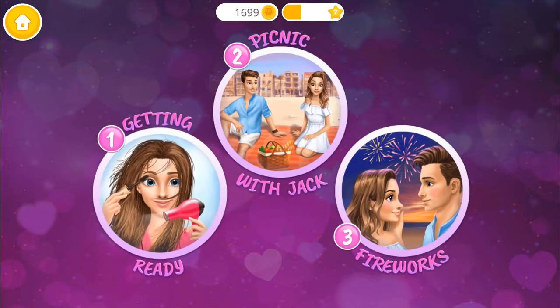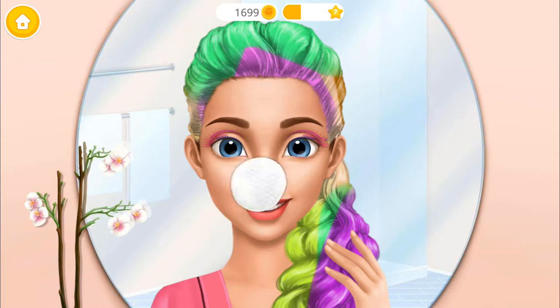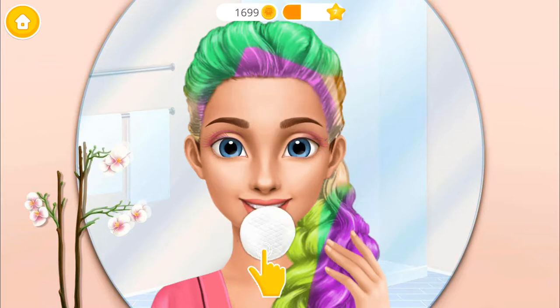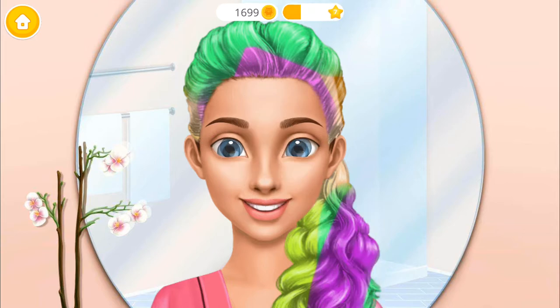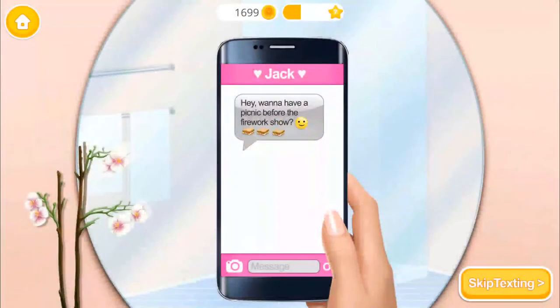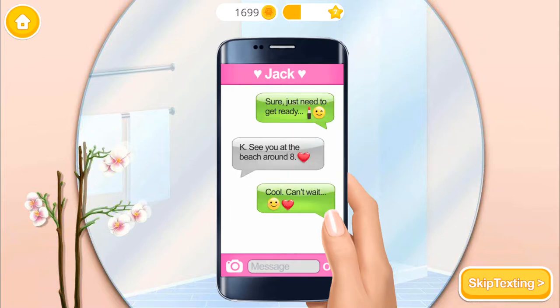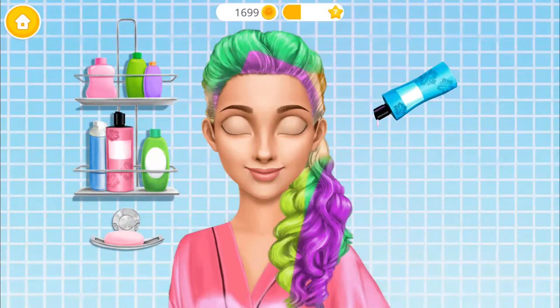It's time for a beach day. Let's take the makeup off. Jack says he likes my natural beauty. Oh, a text from Jack. Hey, want to have a picnic before the fireworks show? Sure, just need to get ready. Okay. Cool, can't wait. I need to hurry up.